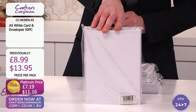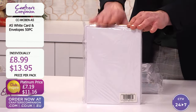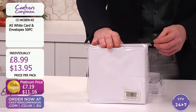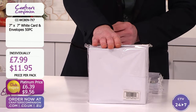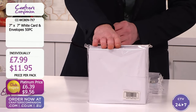Please remember, all the white card blanks are essentially your white multi-purpose, so it's your really strong, it's sturdy, and you can do all your different inky techniques. You can do your foil transfers, all of that as well. But that's your A5. The next two are two of my favourites. We've got 7x7, love using a 7x7 card blank, but the 7x7, 50 piece, so that's giving you 25 card blanks, 25 envelopes, $7.99 or $11.95, or $6.39 or $9.56.